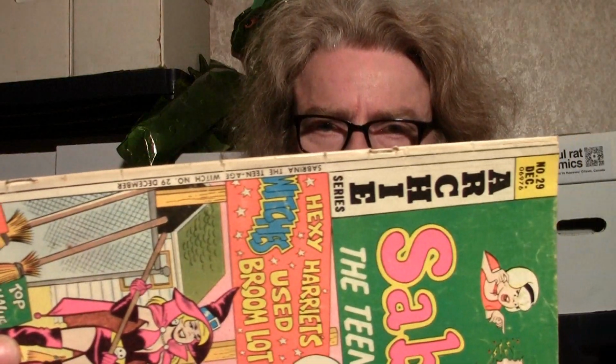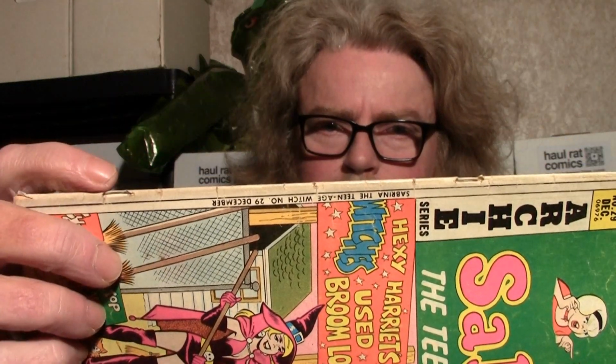I've got number 29. I'll just double check that. Number 29 of Sabrina the Teenage Witch. Very nice cover. Colors pop. It's had some loving. It's a little rough around the edges. Major spine roll. That should actually be up here. Not too bad on the back as well.